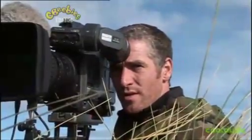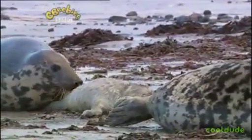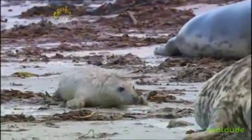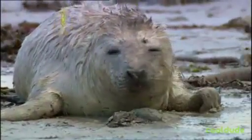Oh, watch out for that pup. It looks as if he's got lost in all that confusion. And now he's following the wrong female up the beach. Well, this is going to be a real test to see how well bonded this pup is with its mum. They should know each other's smell really well by now. Nope, keep looking, little man.